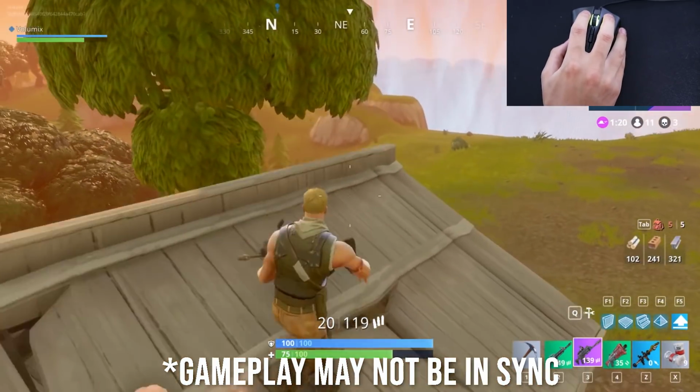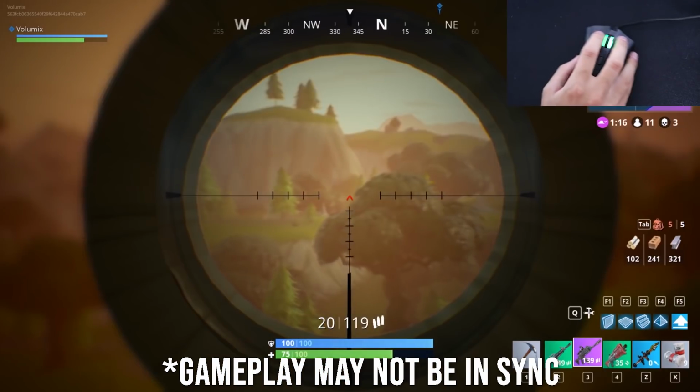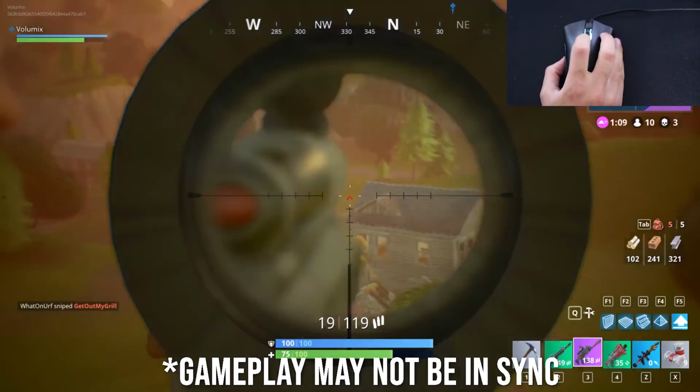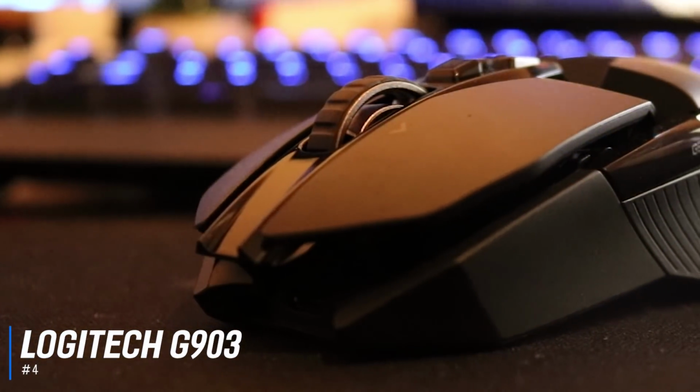It's simple where it should be, with 2 perfectly placed, generously sized thumb buttons, and a great optical mouse sensor that will work on both hard and cloth pads, and has the ultimate body shape for a claw or hybrid claw/palm grip. Next at number 4, we have the Logitech G903.